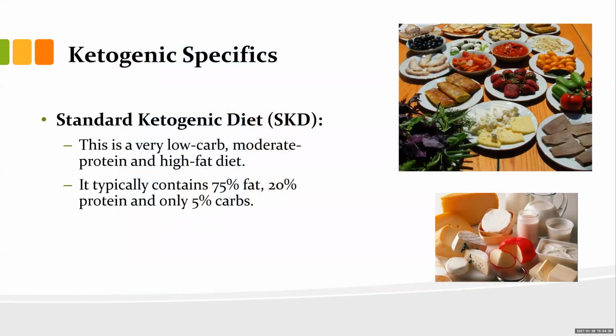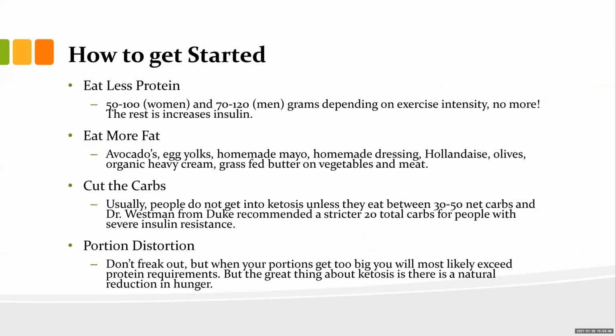So ketogenic specifics. The standard ketogenic diet is very low carb, moderate protein, high fat. Typically, what I set up for you in macros is this: 75% fat, 20% protein, and about 5% carbs. Actually, I gave you a little bit more carbs to start with, but as you work along the program, you'll see that it'll be easier. So you're going to eat less protein. So I gave you your macros for your protein. Unless you're doing some exercise, but still I would stay more plant-based than animal-based.